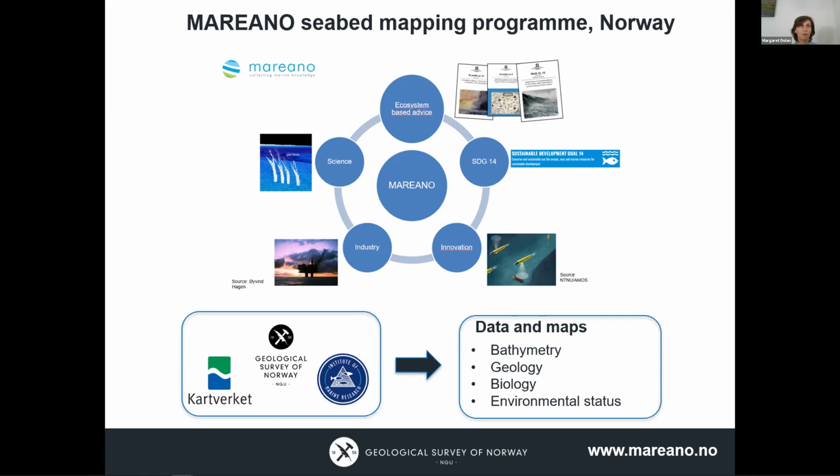This is a multidisciplinary program aiming to deliver data and maps on the bathymetry, the geology, the biology, and the environmental status of Norwegian offshore seabed areas. So it's ourselves at the Geological Survey of Norway in partnership with Kartverket, which includes the Norwegian Hydrographic Office, and the Institute of Marine Research, focusing on biology and some of the chemistry. We're aiming basically to map everything we find. We're not targeted on research. We're basically a baseline mapping of the seabed and delivering information for management and various other user groups.